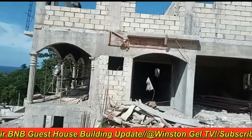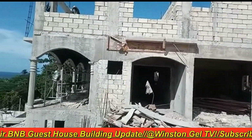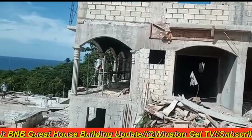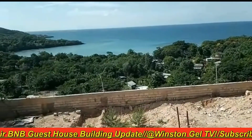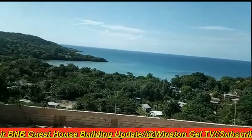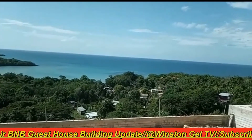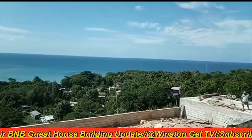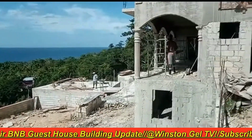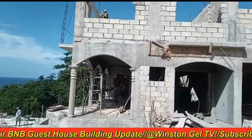Giving you a better view of the building from this angle. On the upper floor, you're working.